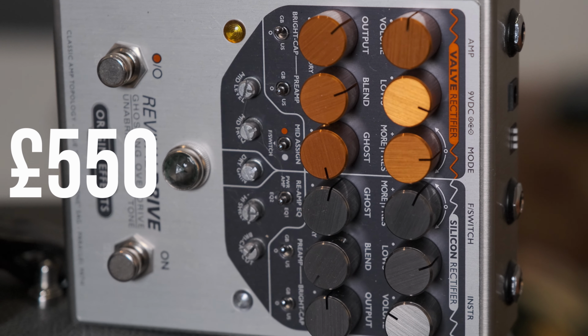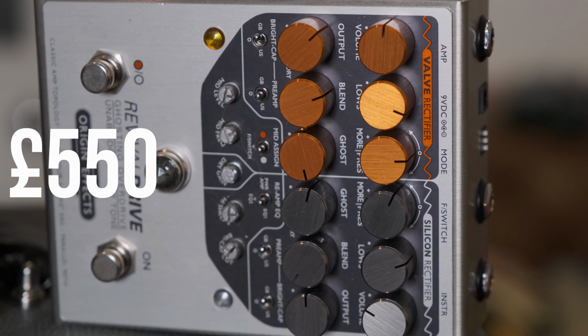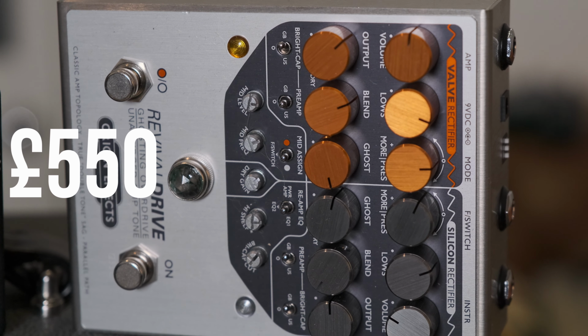And then we've got the RevivalDrive by Origin Effects. Now, if you've been watching this channel for a while, it's no surprise to see an Origin Effects pedal here. I think they are fantastic things. I started with a Revival Trem, which has fantastic tube tremolo in it and a beautiful brown face overdrive sound, really creamy, just very high fidelity, fantastic. And also the Cali 76 compressor pedal, which is second to none. This is studio quality stuff in a small pedal, at a reasonably high price, though, that's the thing. This is £550 for this RevivalDrive.